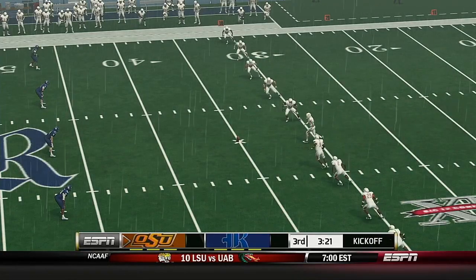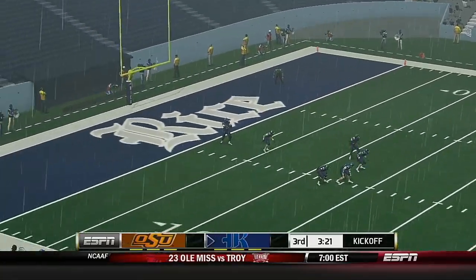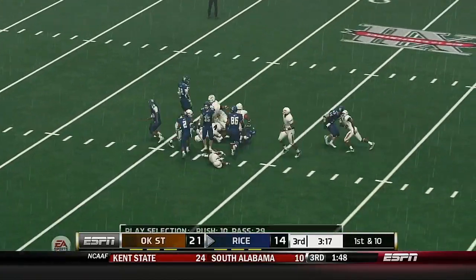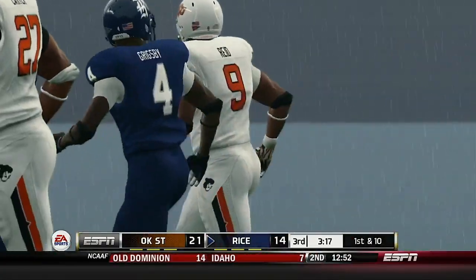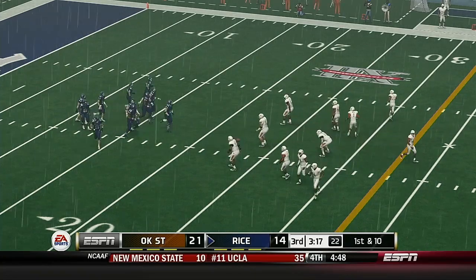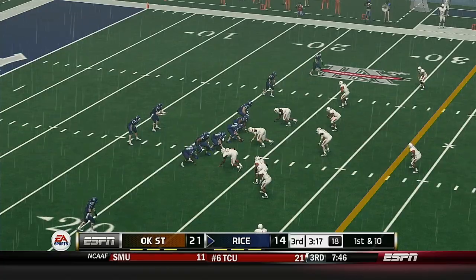Oklahoma State gets set to kick this one away. It's fielded at the 2. Tackle made at the 22-yard line. There's still plenty of time to keep running their offense as usual here. I don't think they need to feel any anxiety about trailing.